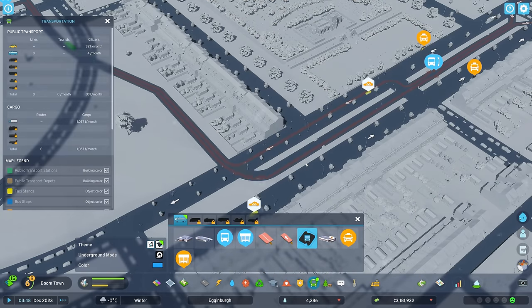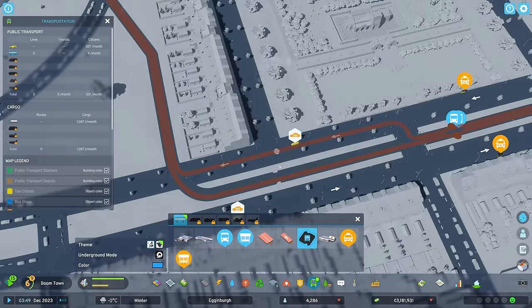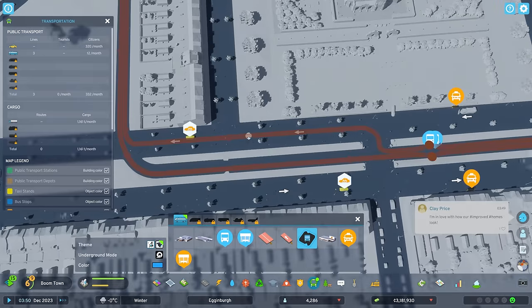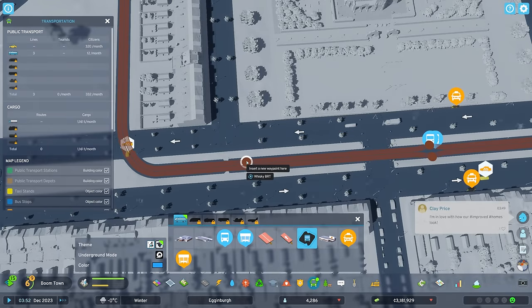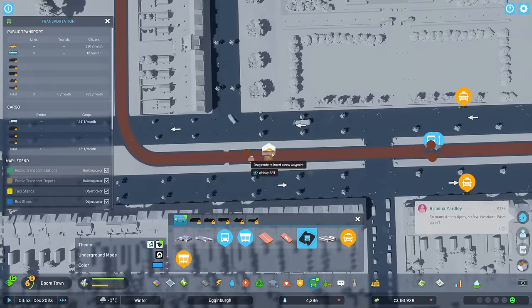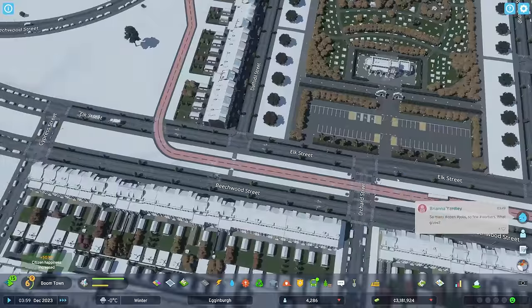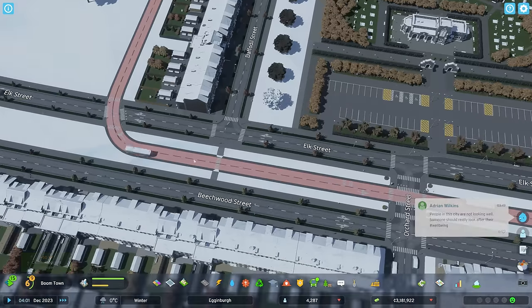Okay, let's amend this. So to fix this, we want to add a waypoint in so you can see if it goes off on a bit of road you don't want it to go to. It will say drag a route to insert a waypoint. We just want to do that here. So a waypoint's not a stop, it's just a bit of the line the bus has to follow. So if they're coming off the BRT system like that, if you want to implement something similar, that'll be why.